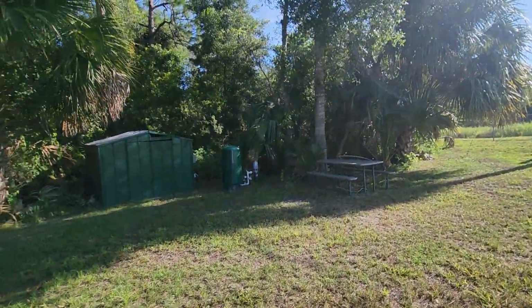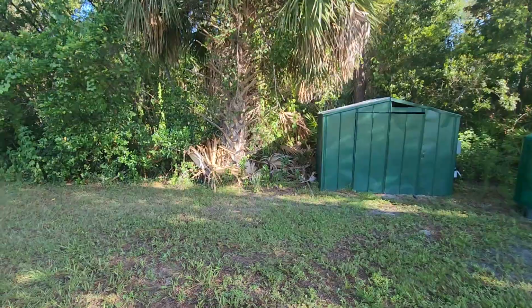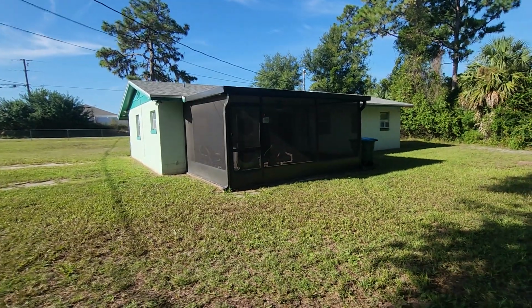Nice sitting area, super quiet, affordable living here. No electric bills, no homeowners association, none of that. So if you're looking for reliable, affordable living for many years to come, this is it.